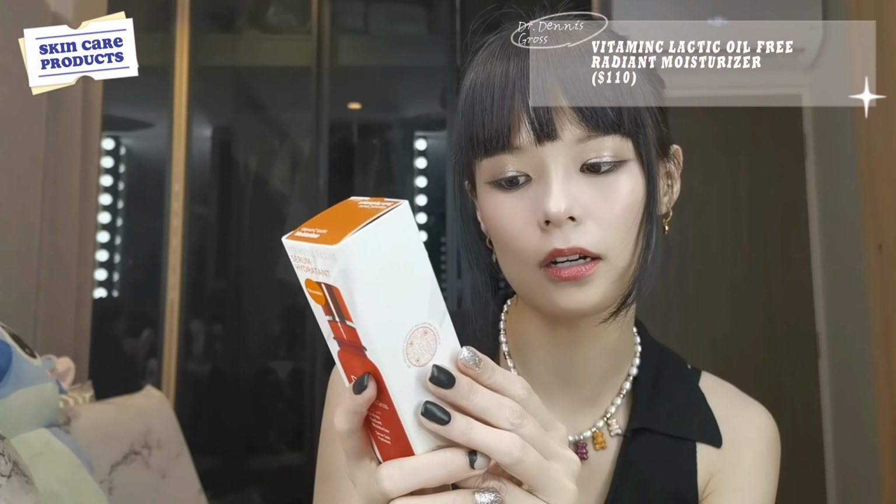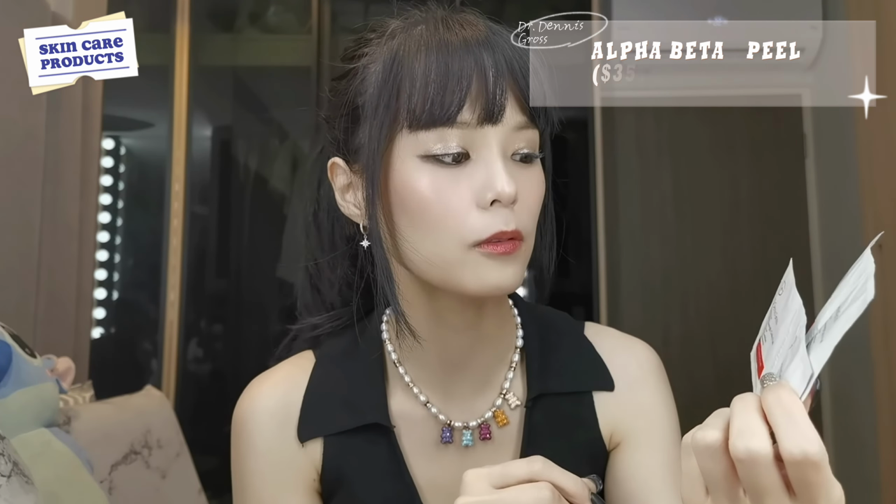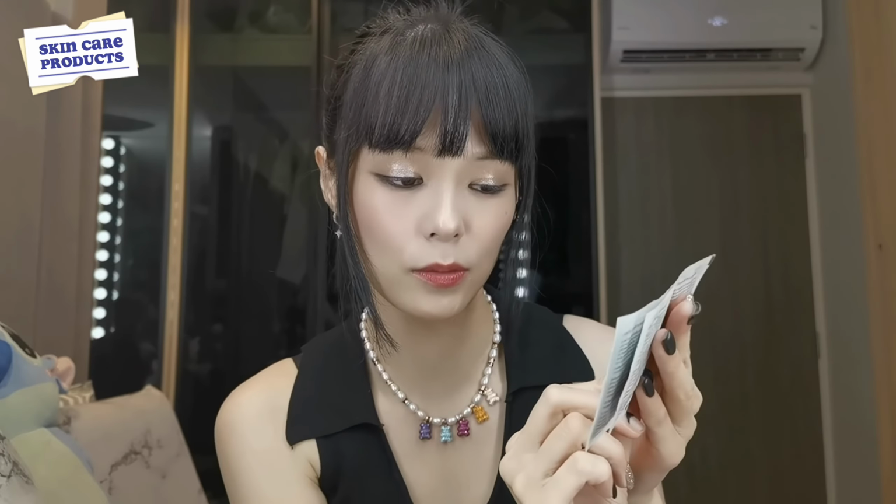We also have the mask. I'm gonna try this tonight. Whenever I feel my face needs some exfoliation, then I use this. It's like a chemical peel. It says daily peel, but I don't know. I just feel like maybe my skin doesn't need it every day. But yeah, it helps to exfoliate and smooth, and it's anti-aging also. So yeah, good for me.